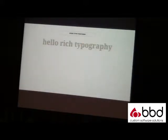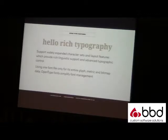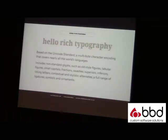So this also means that now that we have a WOFF format, we have access to OpenType font features. And OpenType font features allow us to have rich typography. What do I mean by that? It means we can support expanded character sets and layout features. We can have rich linguistic support, and we can have advanced typographic control. And just one font here, instead of a whole range of different fonts. So we can cover nearly all the world's languages, and we have non-standard glyphs.